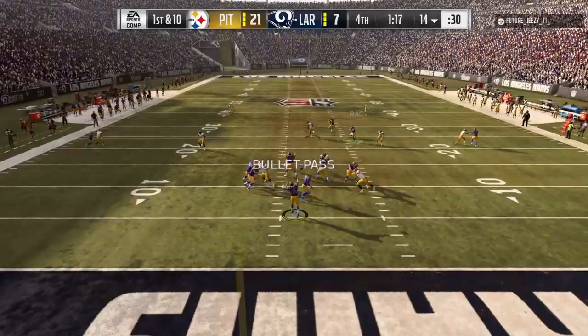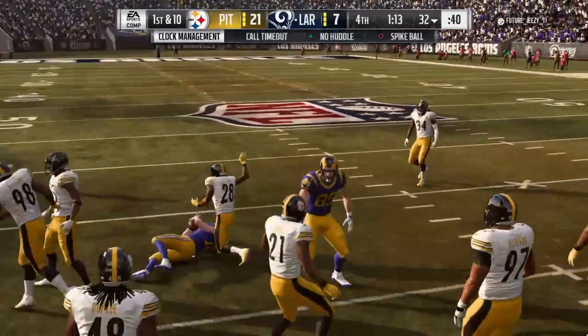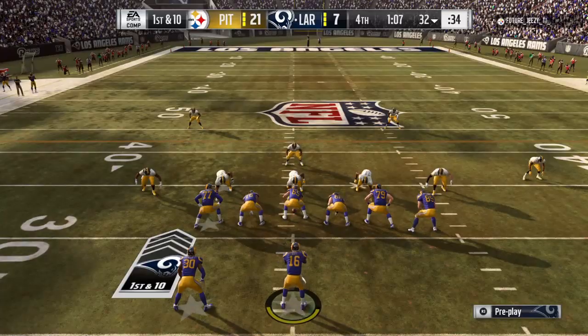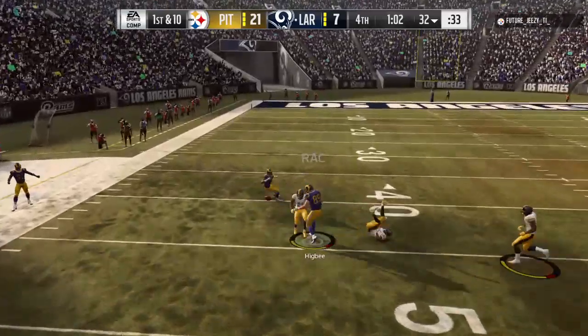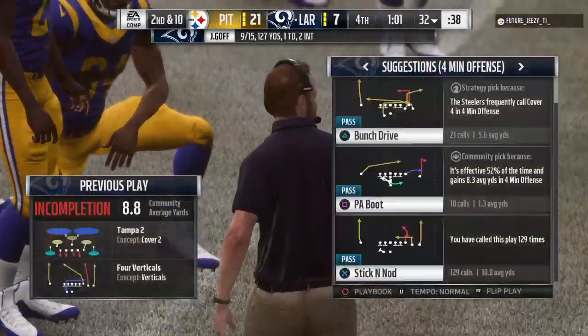Trying to shake off the interception. He'll look to throw. Over the middle, that's hauled in by Kupp, and he's got it past the 30 before he's hit and dropped. An excellent way to start the drive there, 18 yards. Goff, he couldn't quite hold it. Got hit, ball pops out. Incomplete.